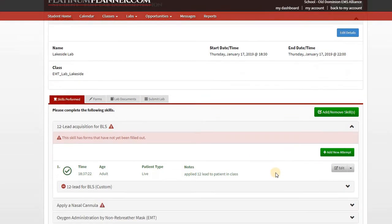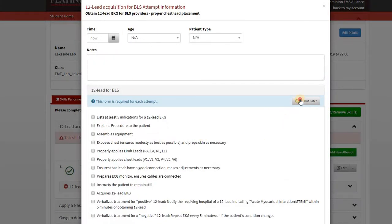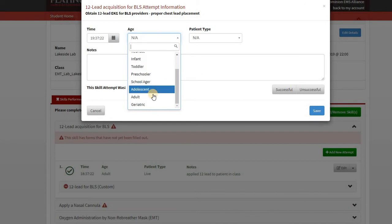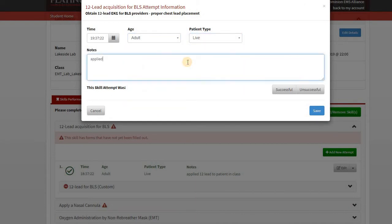Okay. Now, I actually, for the night, I did 2 12 leads. So I'm just going to go up here and I'm going to click Add New Attempt. Fill out later. Let's see. Time was this. Age is adult. Patient type is live. Applied to patient in lab. Okay. I'm going to mark it successful and save it.